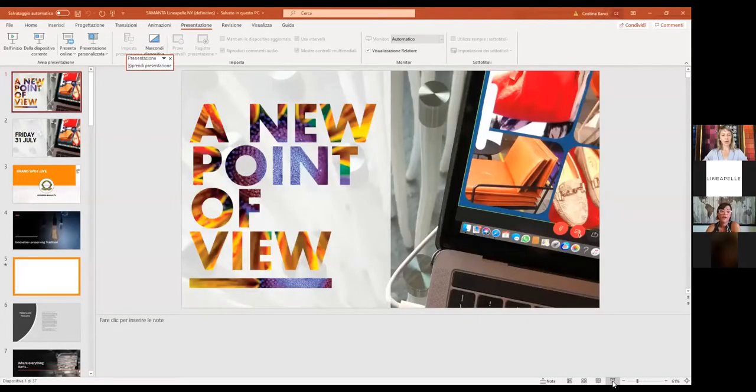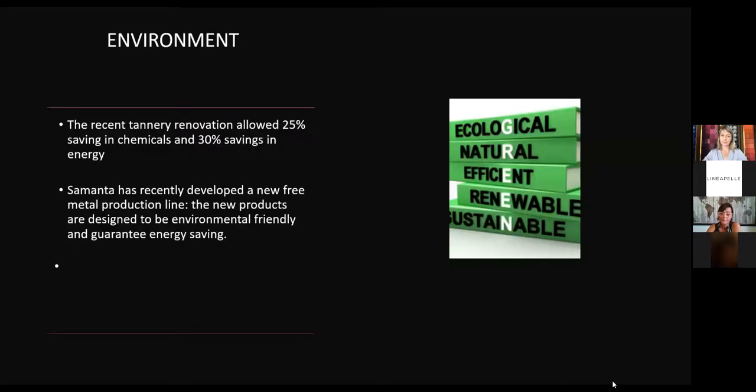So as a last thing, I wanted to show you our commitment to the environment and of course sustainability, energy saving. Samantha is very much committed to environment preservation.